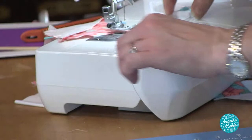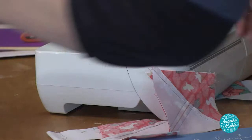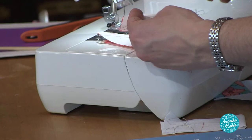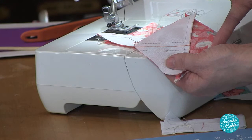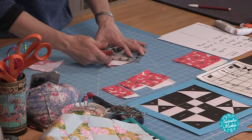Right, so you take your pins out. Quite a lot there. Snip. And then we're going to cut down that middle line there. Okay. So let's go and do that. So cut on the line that you drew.